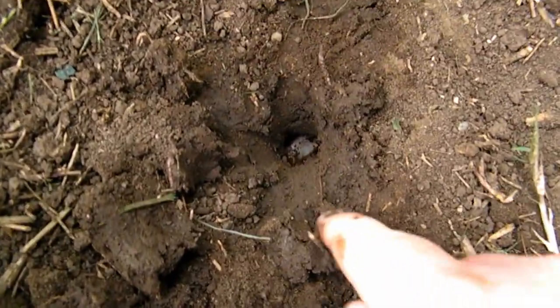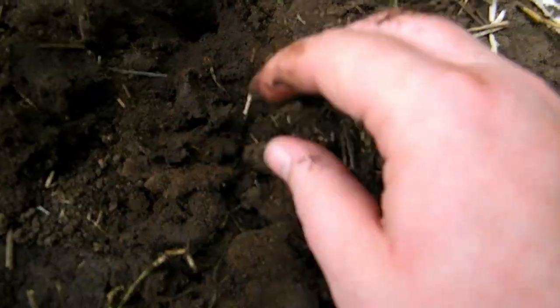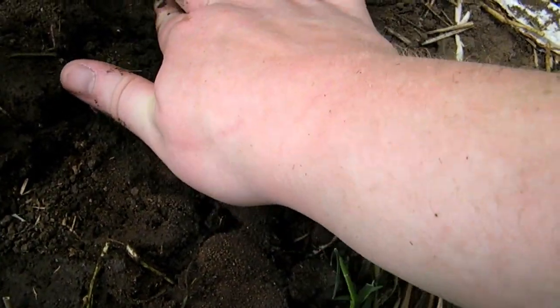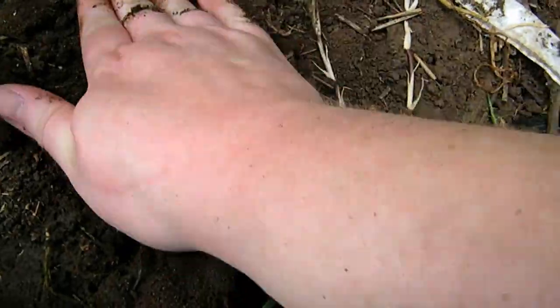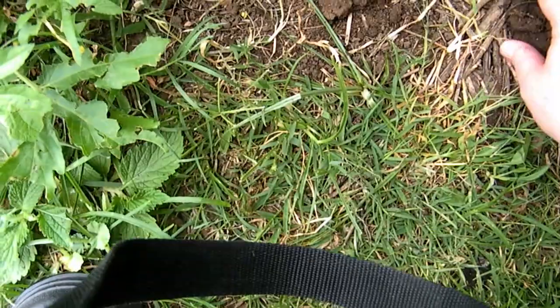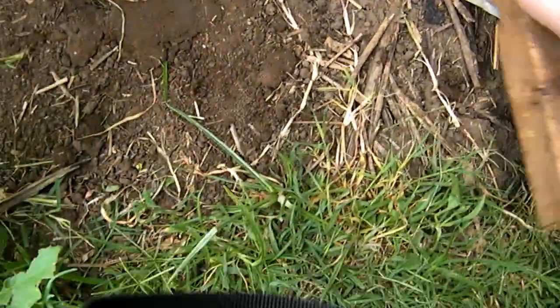Yep, look, there's an egg. That is a turtle egg. I don't know how many are down there, but I'm just gonna pack that back in. Then I will work on putting something around it to keep any predators from digging it up, and we can keep the turtles safe. She wasn't that big, so there might be 1 or 2 eggs, but again, I don't know. Well, okay then.